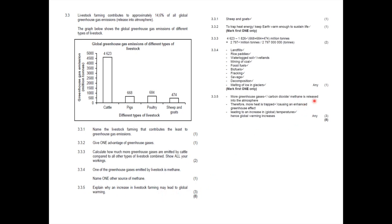Then there's more methane released, more greenhouse gases. More heat is trapped, which will lead to an enhanced greenhouse effect, leading to an increase in the temperature, which will lead to an increase in global warming or climate change. But matrics, you don't have to know this question. The grade 11s need to, but I just needed to answer it as well.